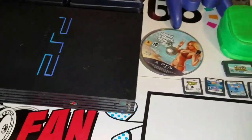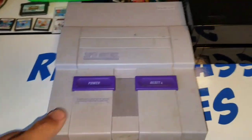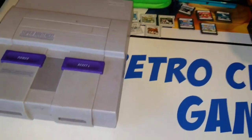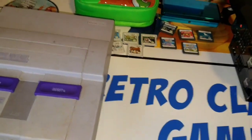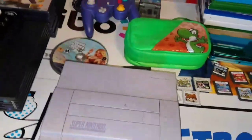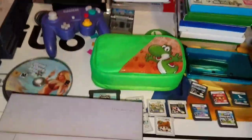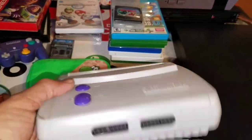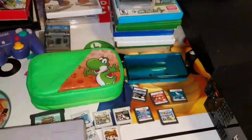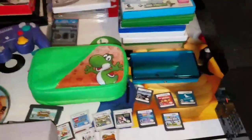I also got a Super Nintendo, dirty, but works. Also got 3 controllers, one Motion Plus and 2 regular ones. I also got a Super Nintendo Mini, which also works. Again, this was all $120, which is an extremely good deal.